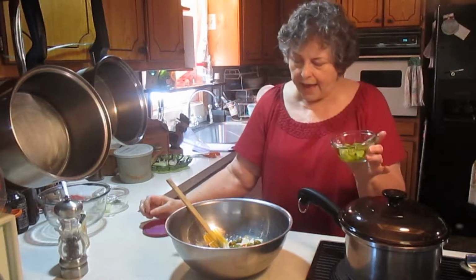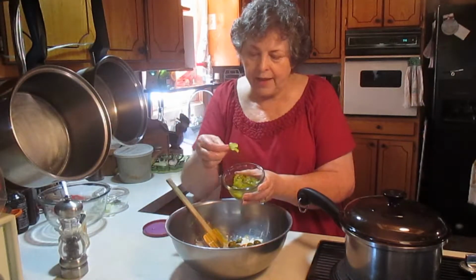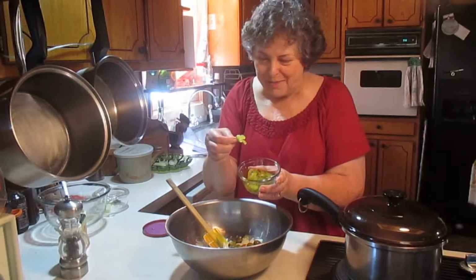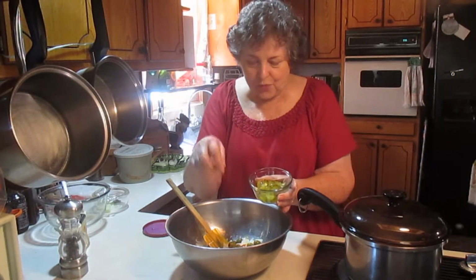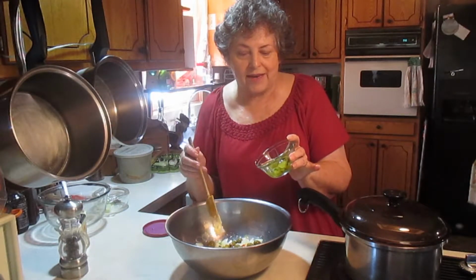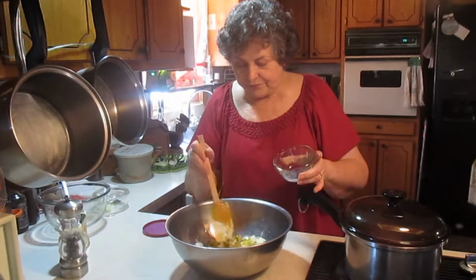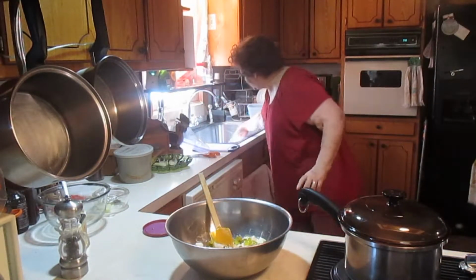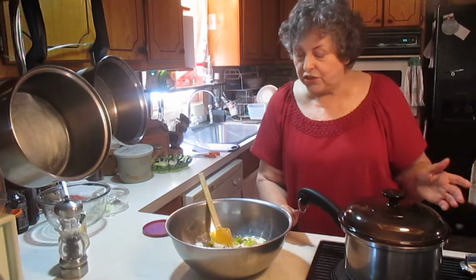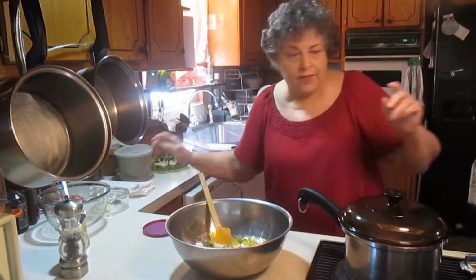And here we have bread and butter pickles that I chopped up, because my husband loves bread and butter pickles. I chopped them into rough pieces, and then I put about a tablespoon of that bread and butter pickle juice in there too. So we're going to add that. Now you can do other things to this too, just to your liking, but we're going to go with that.